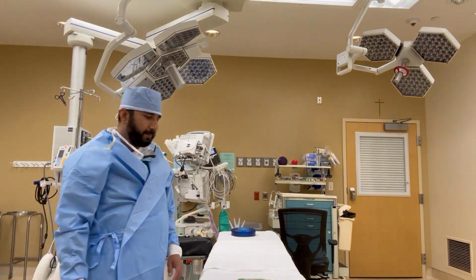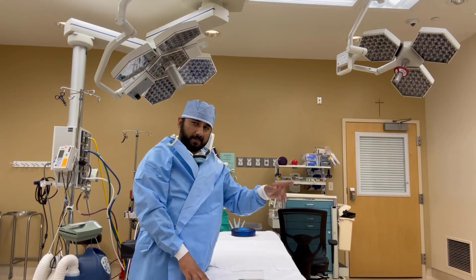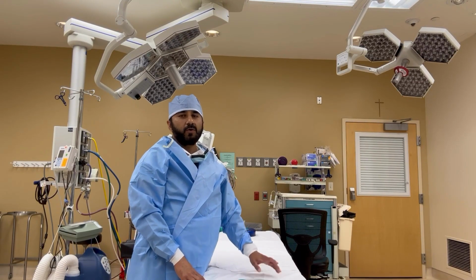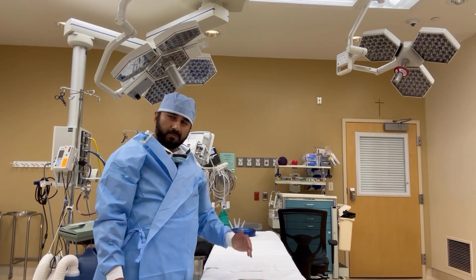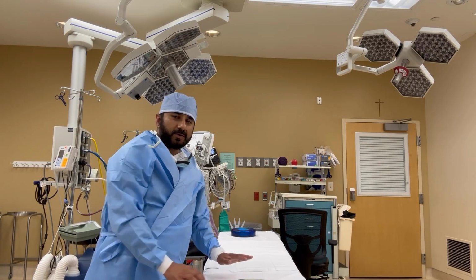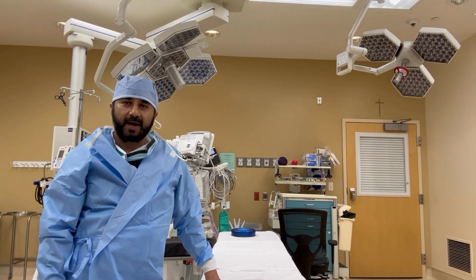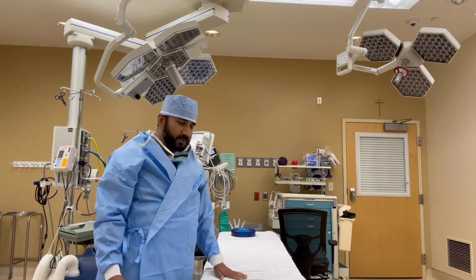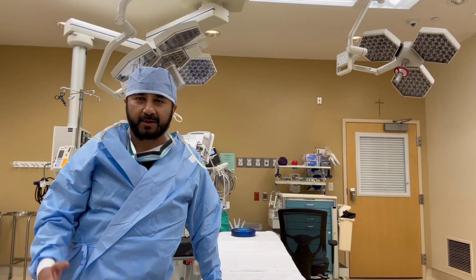Okay, next step. You have arrived in the operating room. So you will come in on the stretcher. You will be aligned to the operating room bed. Once everything is aligned and the staff tells you to move over to the operating room bed, you scoot over. If you're not able to scoot over, in the operating room we have everything available to move the patient. Once you are on this bed, everybody's going to be all over you like a pit crew.